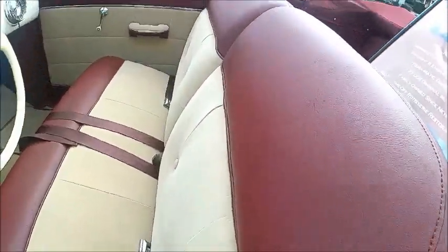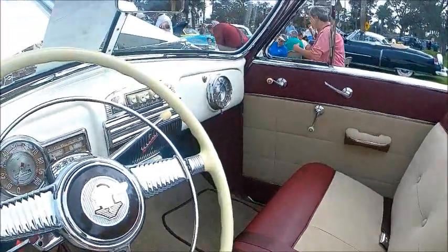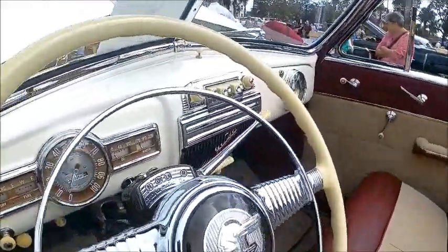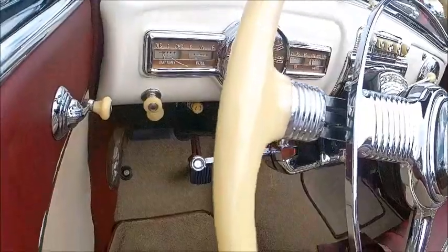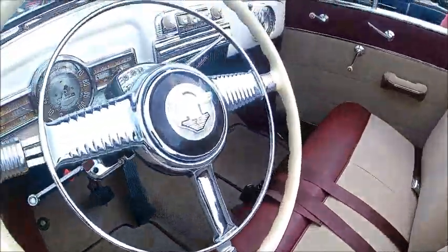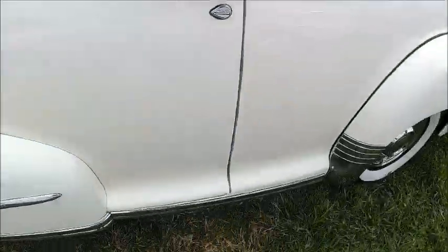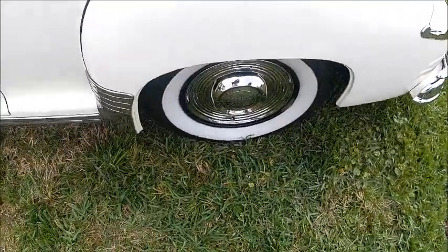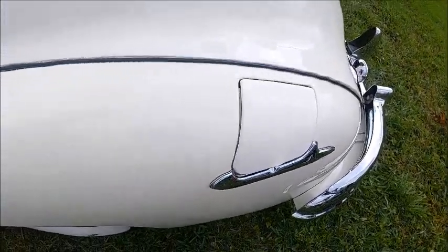Beautiful white and red upholstery, and you see the hydromatic there, very logically arranged dash with the speedometer flanked by the 4 gauges, and of course the radio, wide white walls, and that gravel guard there on the fender, full wheel covers.